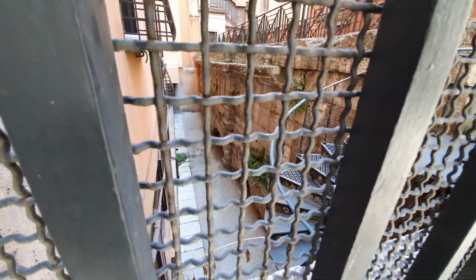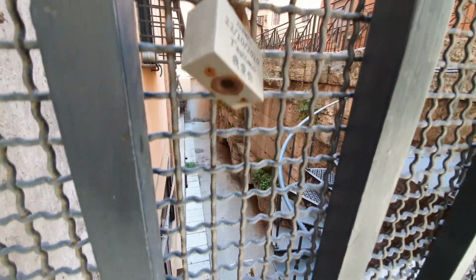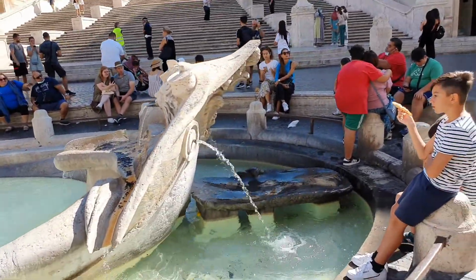Rome is simply an open walking museum. Every street you take, you stumble upon something ancient. There's history everywhere. Want to know some interesting legends on Fontana della Barcaccia?